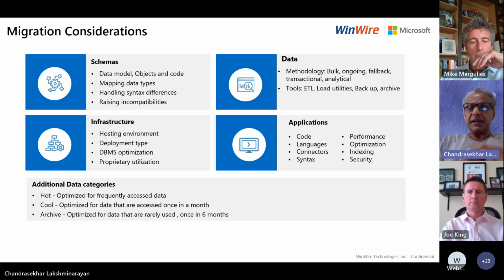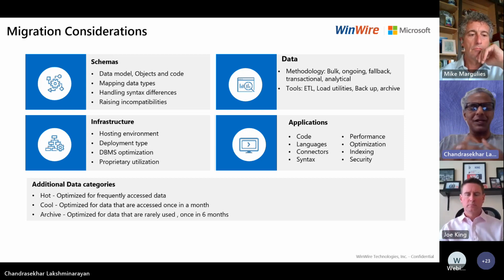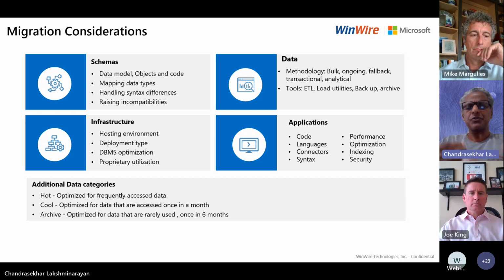So, getting one further level down, how difficult can a migration really be? That's a typical question that I hear, right? I am in an on-prem setup. I already have my models in place. I have an application sitting, whether it's an operational database or an analytical data store. How difficult is it going to be to just migrate my estate?